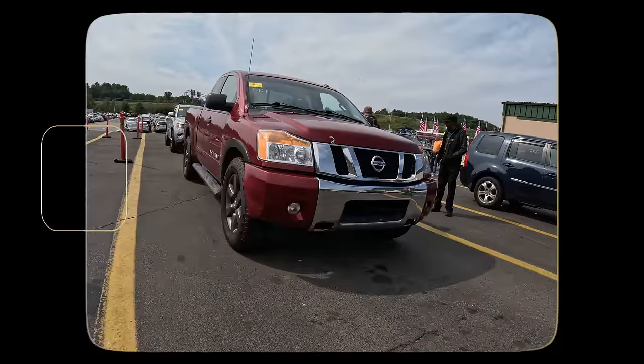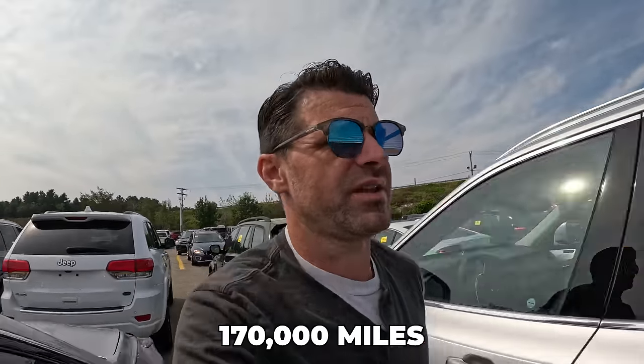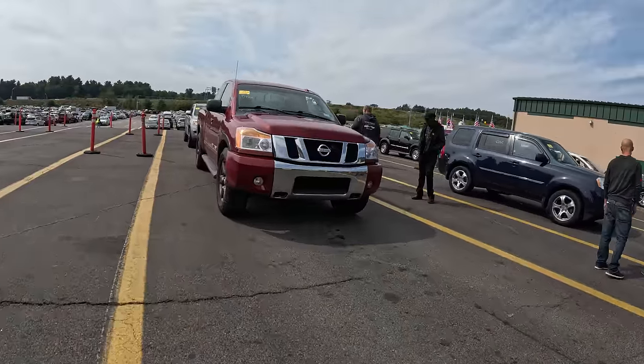Shoot, I guess it's running through very soon because I came back here to go find it. It's already up at the lane. Now, I own that truck for like $8,000. 2015 Nissan Titan, has a lot of miles, 170,000 miles. Hopefully we break even. We're gonna go find out right now. There she is right there. Now what stinks is three lanes are already closed, meaning it's the end of the day. My car's running through like near the end of the lanes. I don't know if we'll get our money for it. There it is right there, Nissan Titan. That's mine right there.